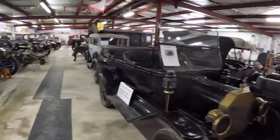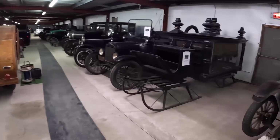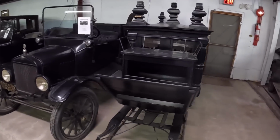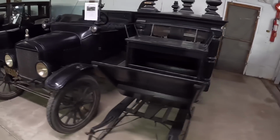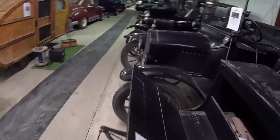Look at this place. It's 4 o'clock on Sunday, and I'm the only person that's been here today so far, and I close at 6. Look at this unit. Oh, there's also birds flying around here. It's like a sleigh, horse-drawn hearse with skis.